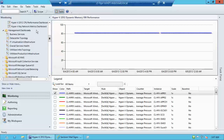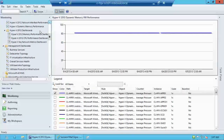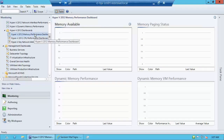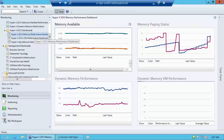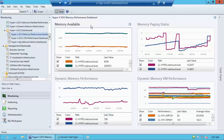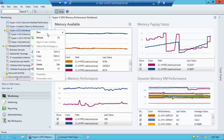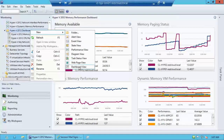So I've also gone ahead and created some dashboards, and these are dashboards that you can create in the view. So this, I have no authoring needed. I do not use Visual Studio for this. And very quickly, I can see, based on my Hyper-V, the memory available, the paging status, the counter that we were talking about, and the dynamic memory performance as well. And this is just by right-clicking, selecting New, and selecting Dashboard View.